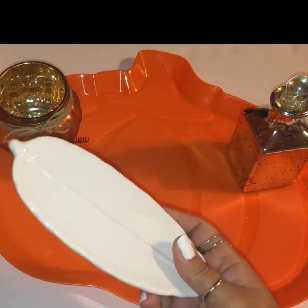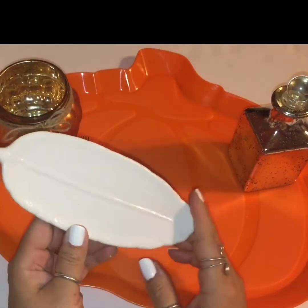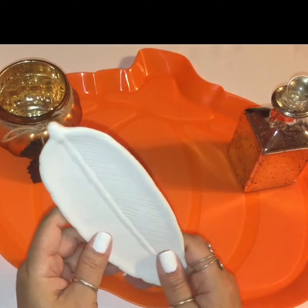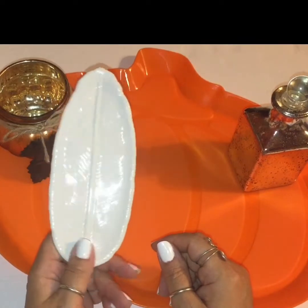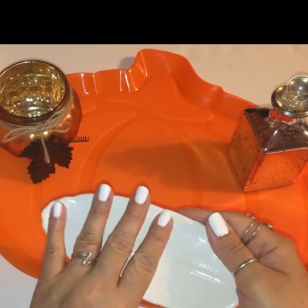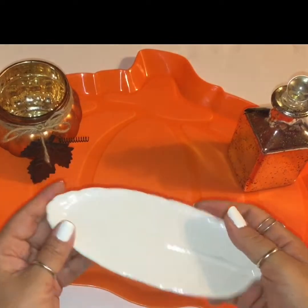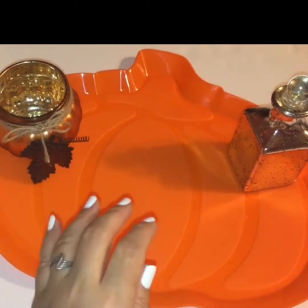Then these little trinket trays came out, I want to say close to last year or at the beginning of this year sometime, and now they've made an appearance at my Dollar Tree. It's just a leaf, like a trinket tray where you can set your jewelry or whatever you want down. I just liked it because it's a leaf.